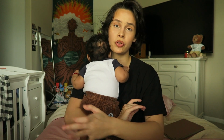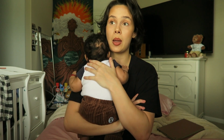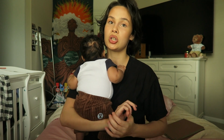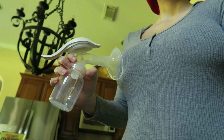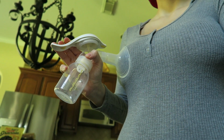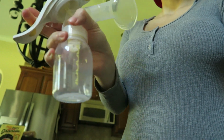Also a manual pump to go with the Haakaa. I got a hands-free pump through my insurance. I also got a double electric pump through my insurance, and a manual pump came with it, but I prefer the manual pump so much. Even though it doesn't come with two, you can still get out so much milk so fast with the manual pump. If you use a trick of 1, 2, 3, 4 and then you hold down on the 5th one, you're gonna get milk really fast. And that's how I built up a stash in my freezer.